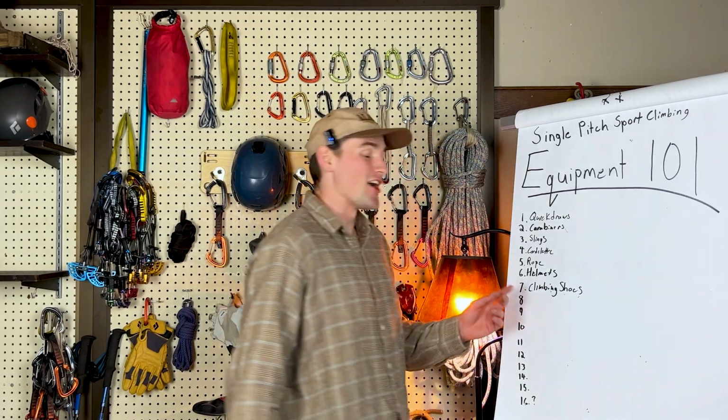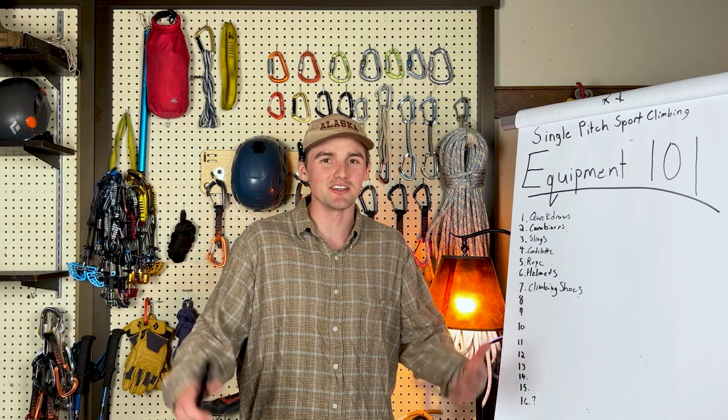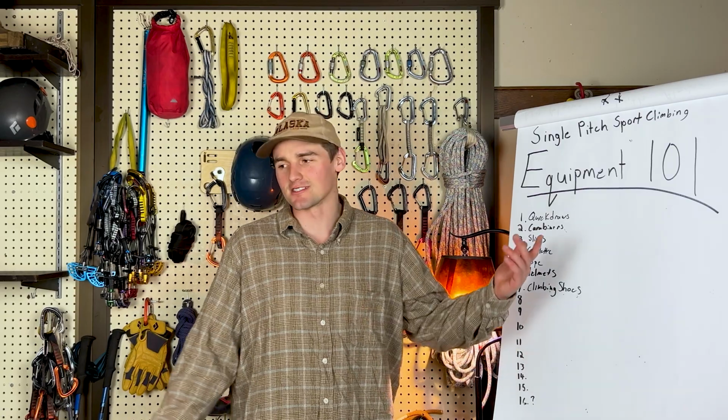Climbing shoes. Climbing shoes are actually kind of optional too. There's some people out there who just don't have climbing shoes. When I first started climbing outside, I didn't have climbing shoes, so I just wore my old Nike sneakers. There's a lot of people who did a lot of super cool mountaineering stuff in leather boots. So I threw them on the list because I always take them.